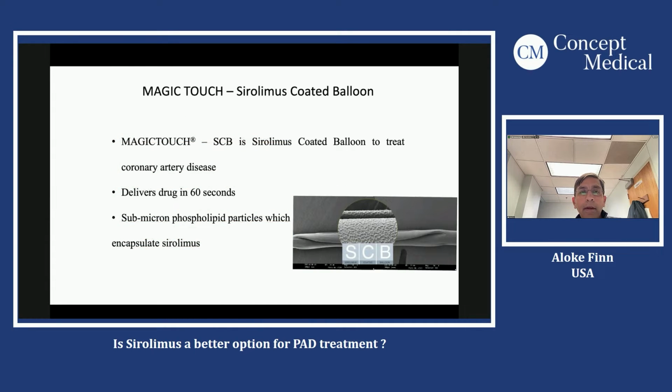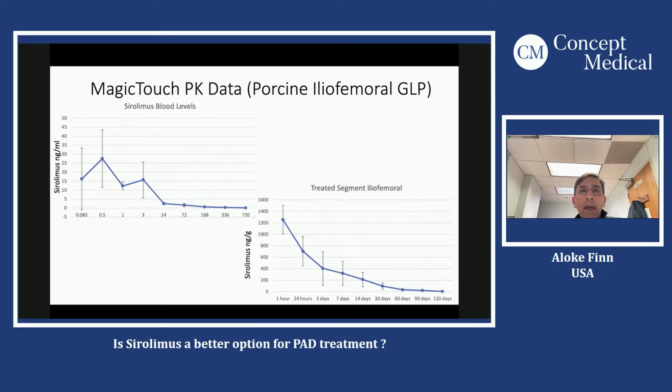And this is an example of the Magic Touch Sirolimus Coated Balloon. I'm just going to show you some of the preclinical data from the GLP studies that have been done with this balloon, just to show you the amount of data that's required for these submissions and how much safety is required. You can see blood levels of this drug fall below the therapeutic range, usually 5 to 15 nanograms per milliliter, within 72 hours, well within 24 to 72 hours, showing a very good safety blood profile of the drug. And the treated iliofemoral segment actually has sustained release of sirolimus out to at least 30 to 60 days, which I think is very good.